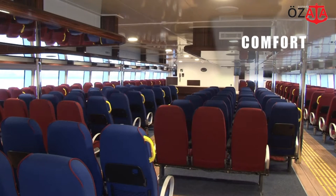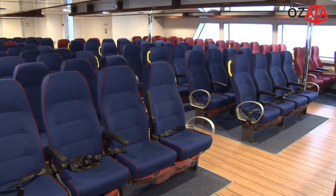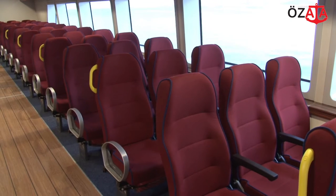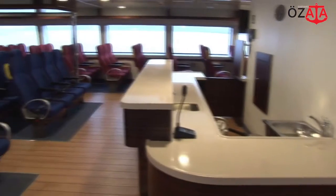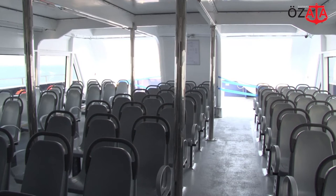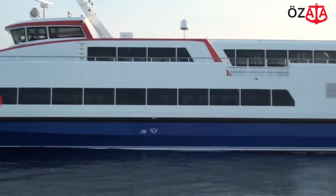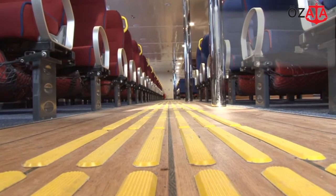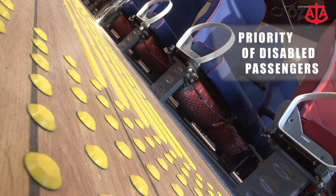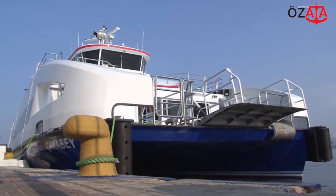For the comfort of passengers, the seating of our ferries are arranged as two-floor seating. It is designed as double, triple, and quad seating groups with quite wide spaces between seats, offering comfort to our passengers. Ferries receive satellite broadcasting during cruising with 6 plasma televisions and provide Wi-Fi and internet service to passengers. Comfort of disabled passengers are taken into consideration by Özata so that they can use every part of the ferries comfortably, from entrance ramp to disabled walking floor and disabled toilets.